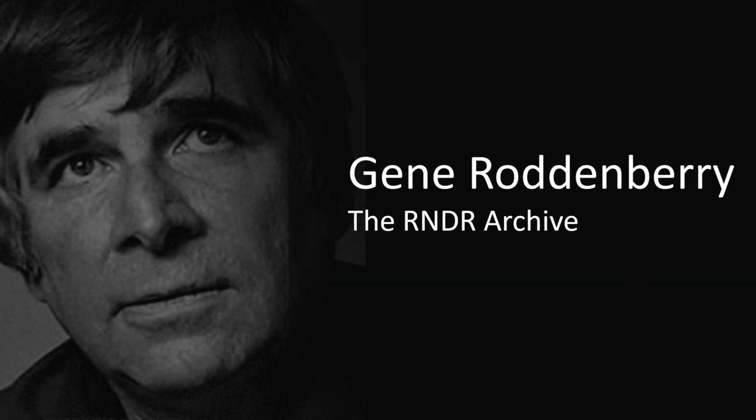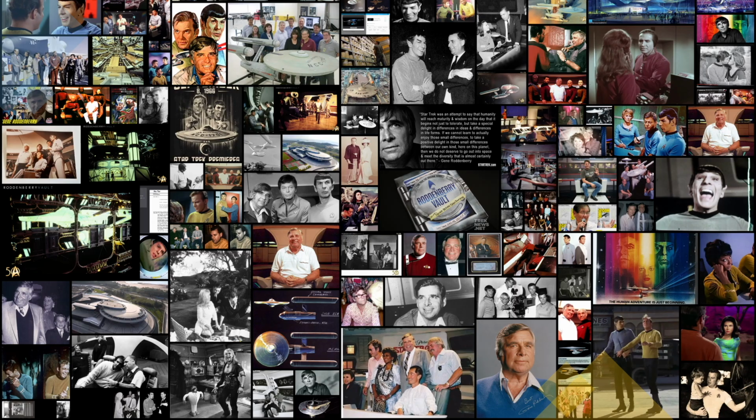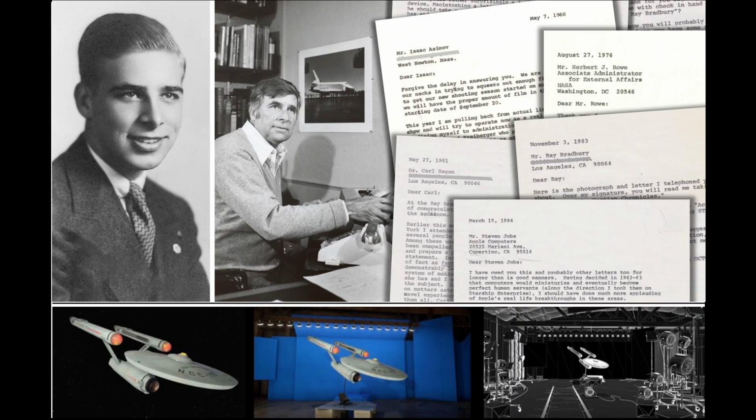The last render archive that I want to cover is one that is near and dear to my heart. It is the Gene Roddenberry Render Archive. We announced this on Gene's 100th birthday, his centennial, a couple of years ago. And like the other render archives, it's meant to cover his entire corpus of work. In the case of Star Trek, though, you're dealing with 60 years' worth of stories and history. It's 800 hours of television, 13 movies, just an enormous amount of work.